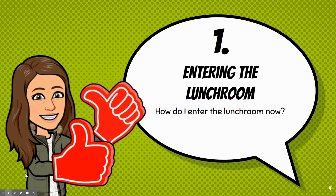Now we are going to review how lunch will work now that we are all back. First, we will review how to enter the lunchroom. Most importantly, all students must walk when entering the lunchroom. Students will first find their assigned seat and sit down. We will no longer line up in the hallway for lunch. Once all students are seated in their assigned seat, we will begin lunch.